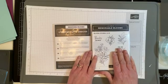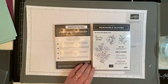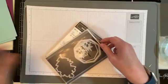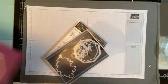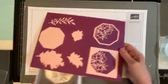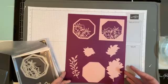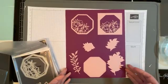So anyway, we're going to use a couple of stamps from here. And we're going to use specifically one die. Now, I believe I showed you guys, and I'll bring this out again, I showed this to you guys when I did my unboxing, but these are the shapes and the cutouts that you get from the different dies.